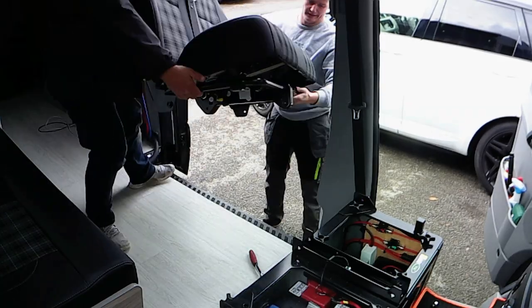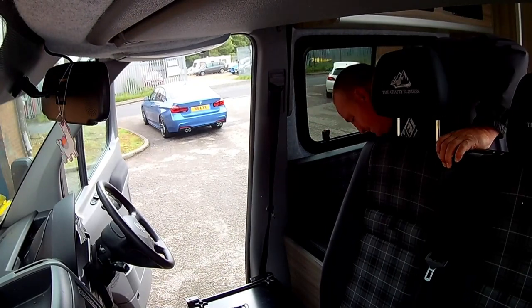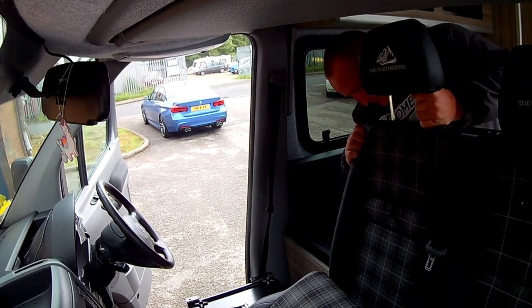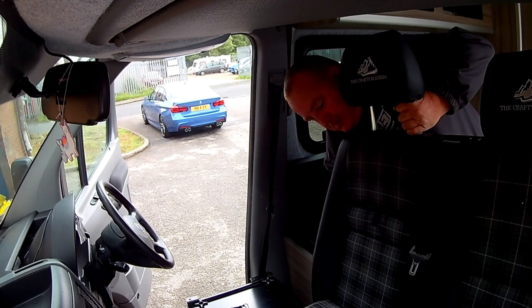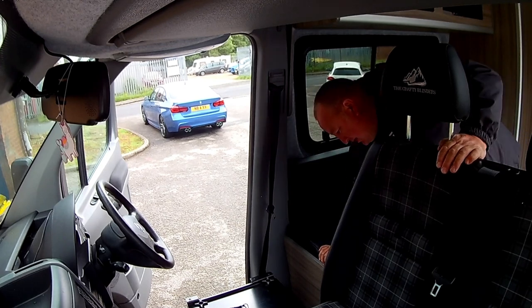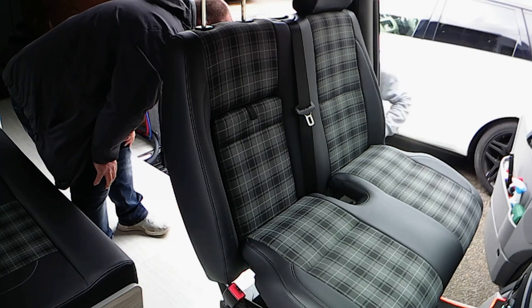And here they are. This was the first time I'd actually seen the seats. I'd had a picture of them in my mind, but this was way better. I was so impressed with the quality, the colour, the style. It all worked. In my head, I had no doubt that it would work, but to see it and touch it and feel it, it was just far better than we'd ever expected.